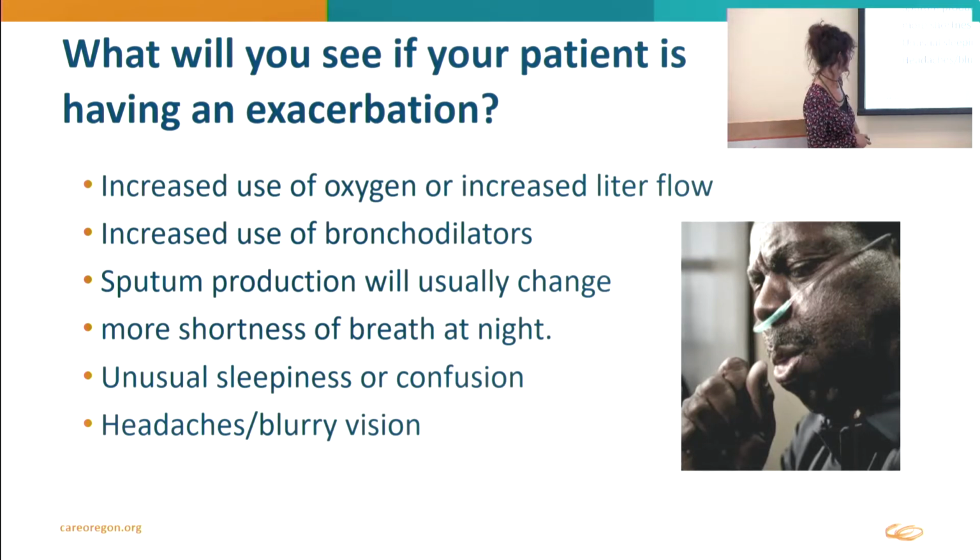Sputum production will change. And again, everything with COPD is so much about what their baseline is. Some people are going to have thick green sputum all the time, and that's just what they live with. So that's their baseline. Some people are clear, and every morning they wake up, they cough up clear sputum, and they're fine for the day. Knowing what their baseline is is how you determine whether an exacerbation is happening.